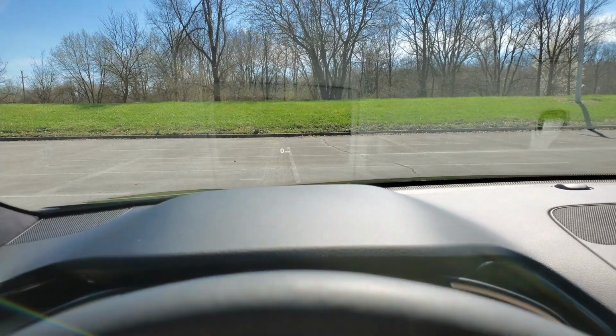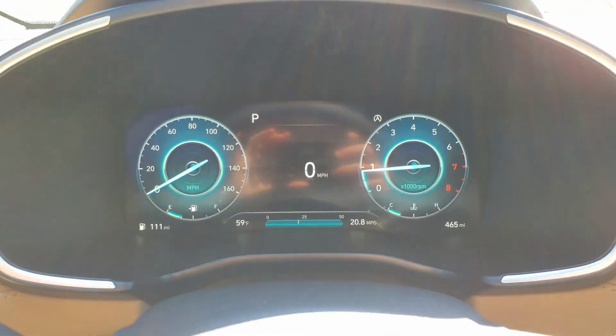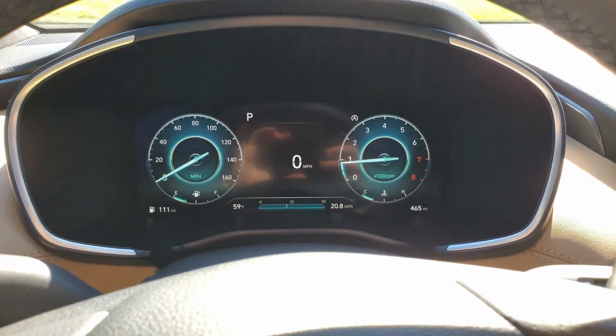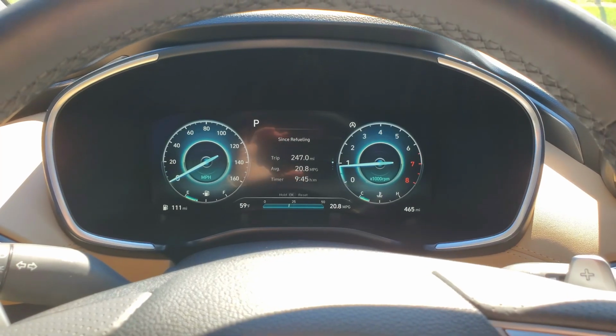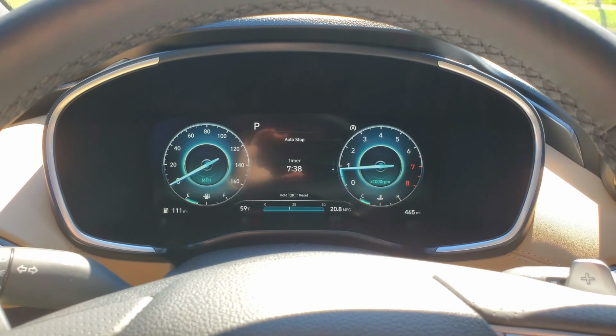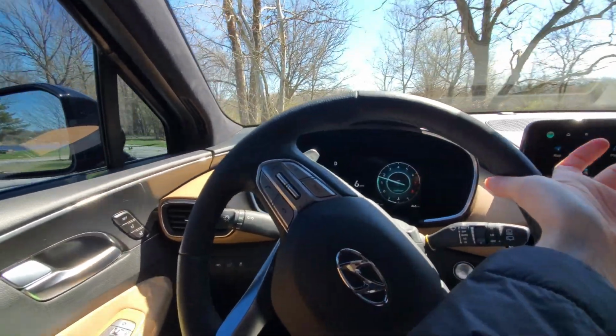And another major difference with the 2024 model is that you get HDA 2.0. That stands for Highway Driving Assist. Essentially, that is Hyundai's Autopilot. I have a Genesis G70 as well, and I use this HDA driving mode in my car all the time. And it just makes driving so much more easy and enjoyable on long trips on the highway or interstate.